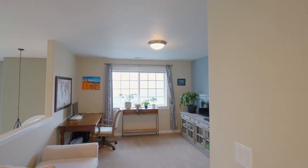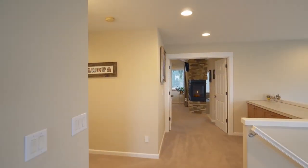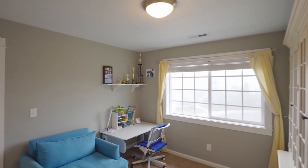The upstairs loft space is perfect for an office or reading nook. This more than 3,300 square foot home has plenty of space with 5 bedrooms and 3 full baths.